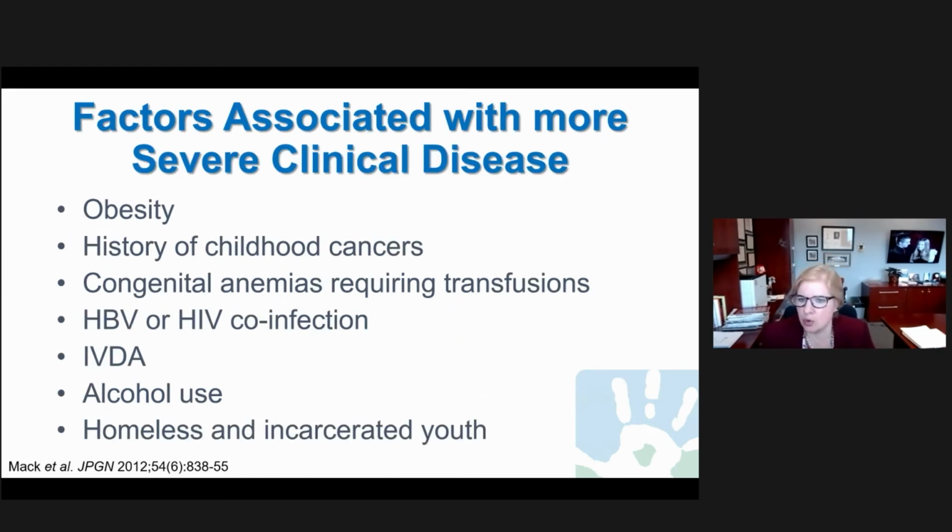So factors associated with more severe clinical disease, as we might expect, are also factors that tend to bring additional insults to the liver, namely obesity, history of childhood cancers and therefore chemotherapy or radiation exposure, congenital anemias requiring transfusions that may lead to increased iron overload, co-infections with hepatitis B or HIV, intravenous drug use or alcohol use that brings additional toxin strain to the liver, and homelessness or incarcerated youth because they frequently have alcohol and some of these other co-infections with them during this incarceration or homelessness.